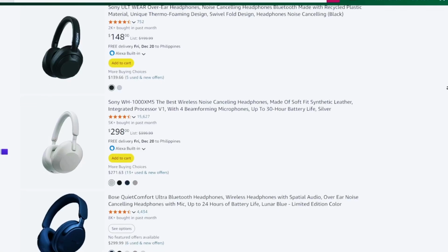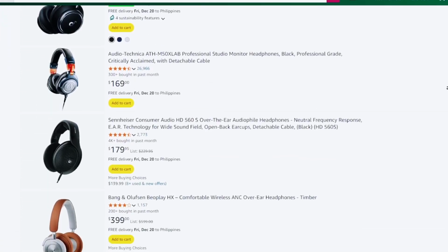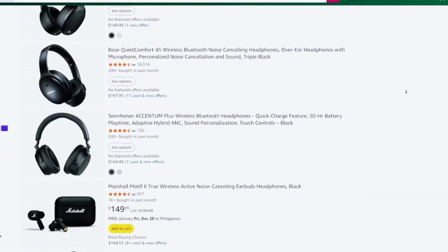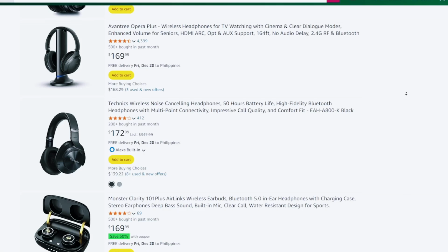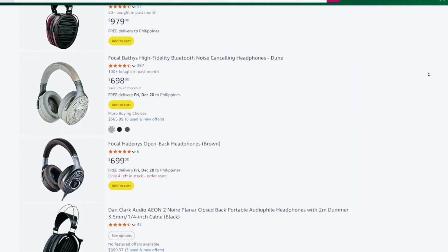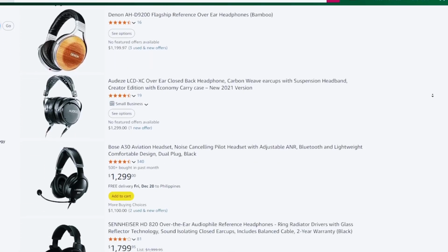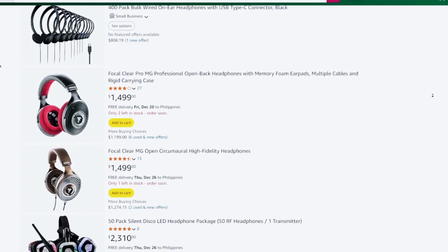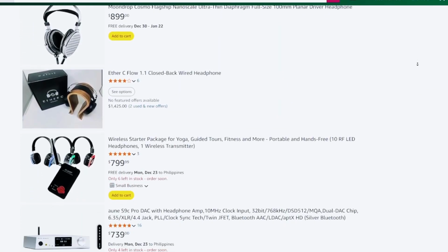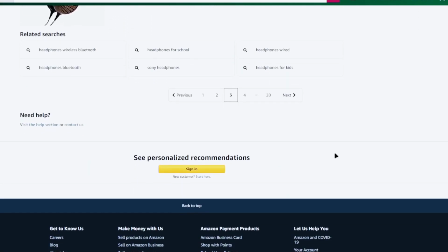Mid-range headphones, this is where Razer and SteelSeries come in, usually cost around $100 to $250, whether it's wired or wireless. And finally, this is where the professional headphones come in. These are brands like Audio-Technica, Sennheiser, Sony, Shure. The music professionals usually buy these headphones to get more clarity out of their sound.